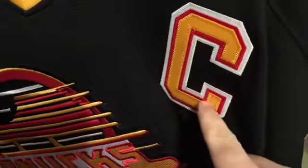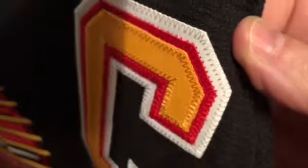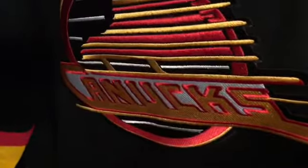You see again, as I showed in the vid earlier, the captaincy is stitched onto the jersey, not pressed on. You can see the layers of stitching there. Very well done by Mitchell&Ness. You got the front skate crest with the Canucks going across the bottom.